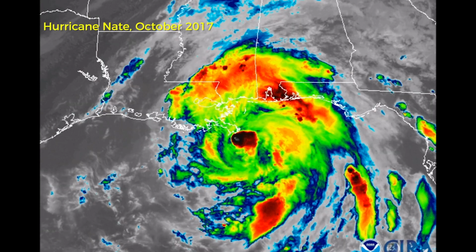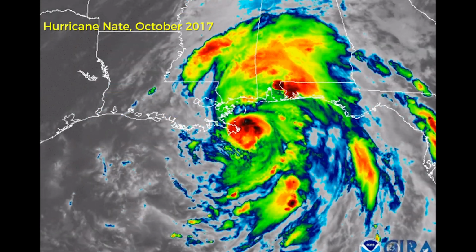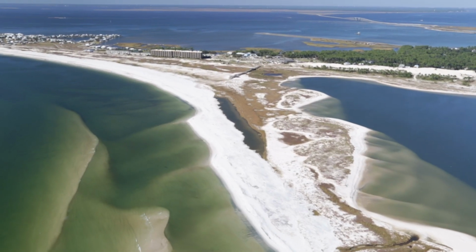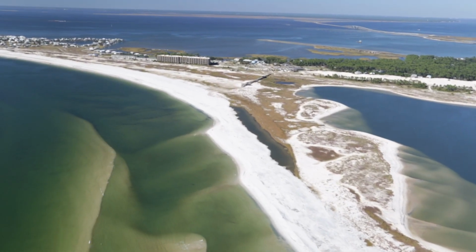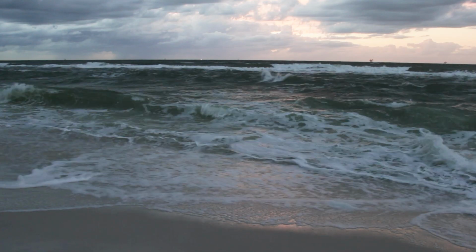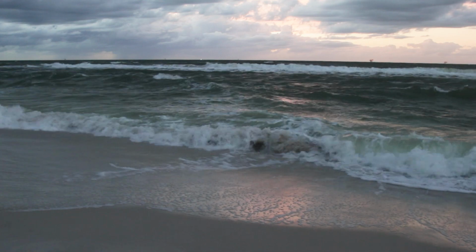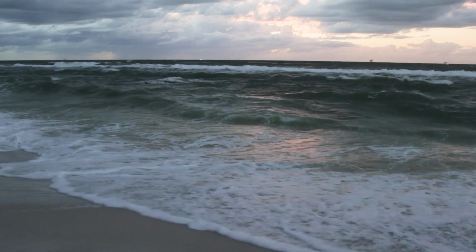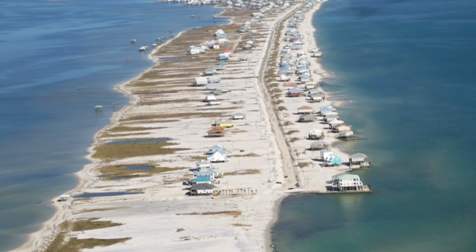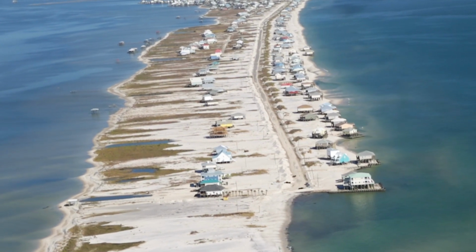When the storms come, the island is the big shock absorber. It takes the brunt of the waves. We've always had hurricanes, so our history is that Dauphin Island can take a beating. But our history in the last 7 decades is we've basically taken away our shock absorber. Dauphin Island has become, unfortunately, a poster child of a disrupted system.